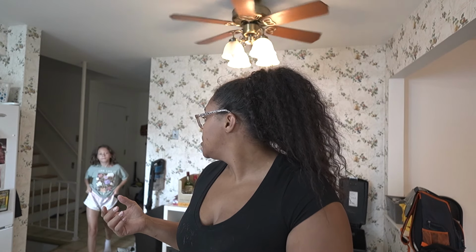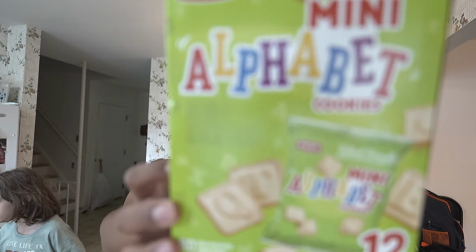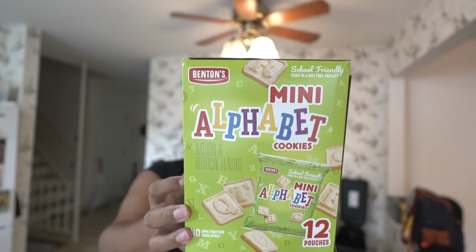Took off with one already that she really wanted. She really likes the cheddar turtles, which are basically like cheeses, but they're like little turtles. They're turtle shaped. Instead of goldfish, they're the little turtles that Aldi has. So she got a box of those. I love these as well myself. These are a nice snack. Alphabet crackers.